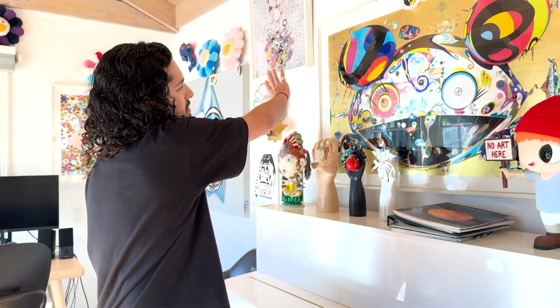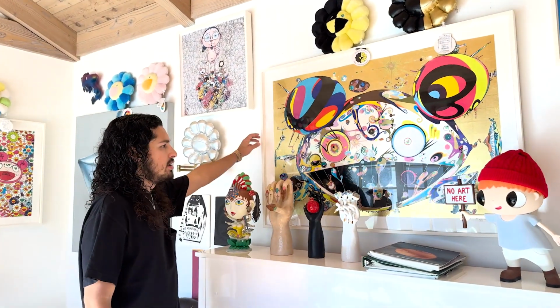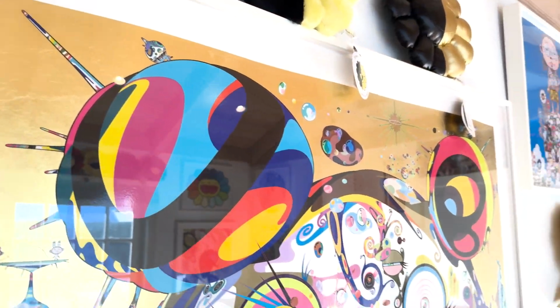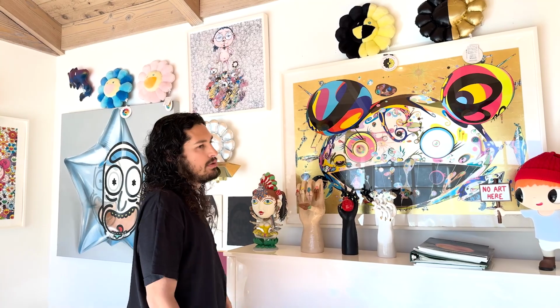And then this is my favorite Murakami silkscreen. This is over 200 layers. You can see the gold background, and then each of these different colors is a layer of the silkscreen. So it's one of the pieces that I'm most proud of and just think is the most exciting.